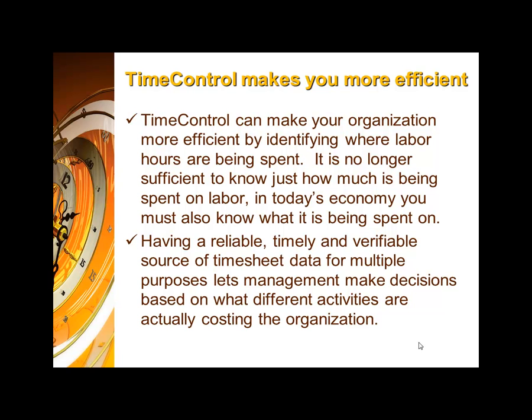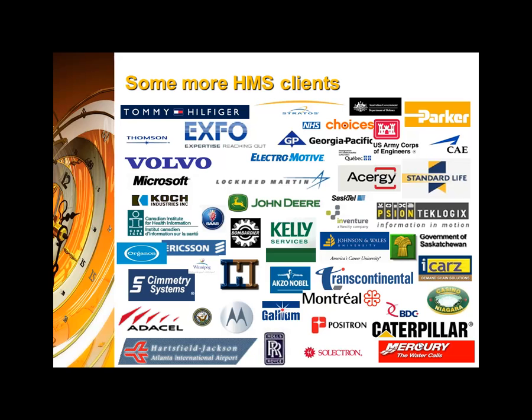If you get a single database that's easy for people to fill in, easy for people to use, and yet includes the robust reporting and characterization of data to be able to see where time was spent, you can make better business decisions, and that virtually always adds up to better efficiency for the organization.